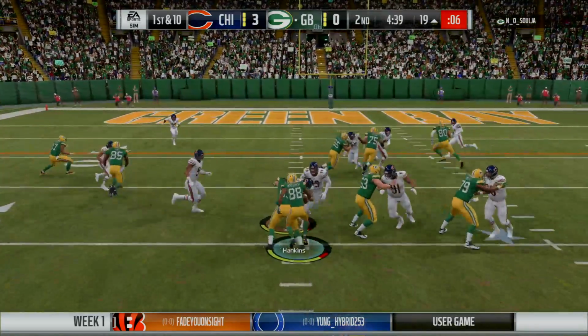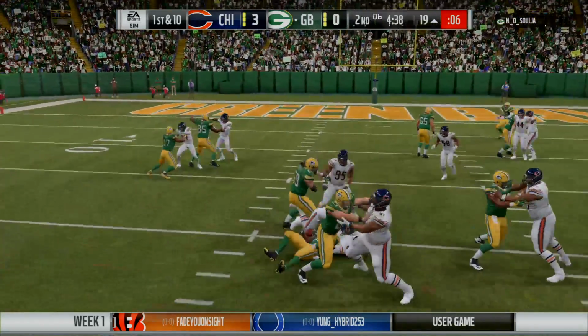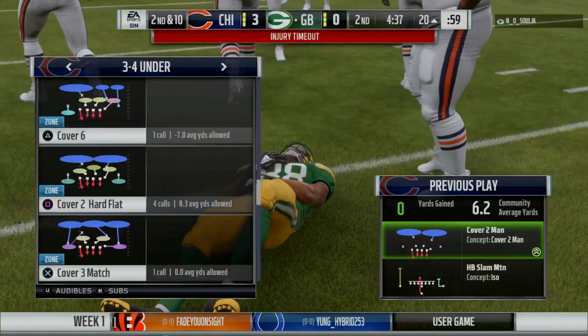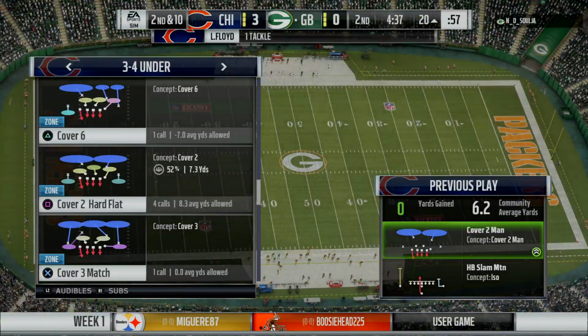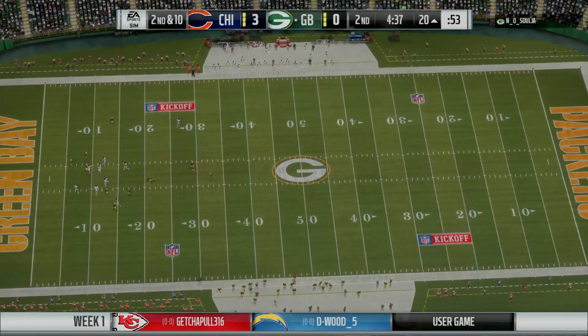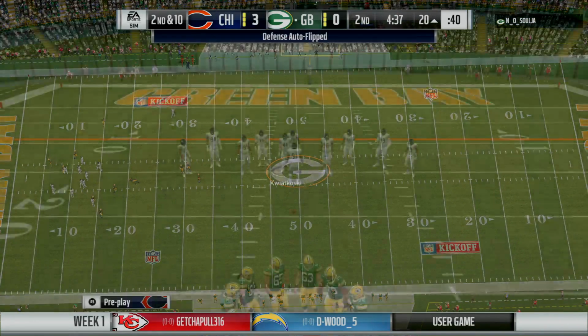Rodgers hands to Montgomery. Looking for a seam, but finding none. He'll get back to the line of scrimmage, and that's it. Now it looks like we'll get a timeout, and we will. We've got an injured Packer on the field. Hate to see this. Week 1 of the season. We'll be back.